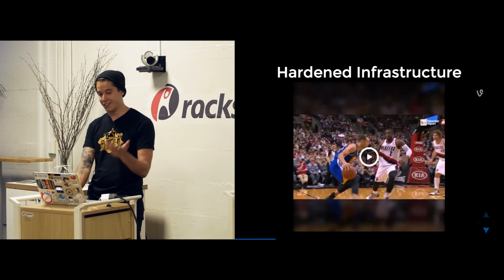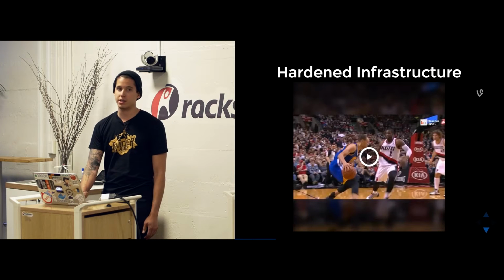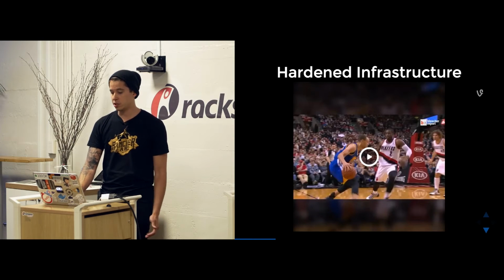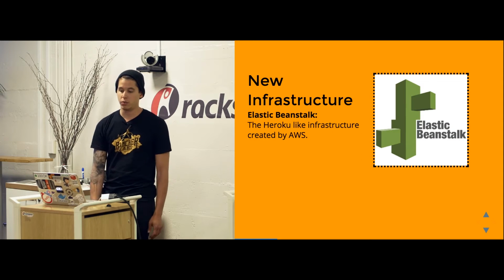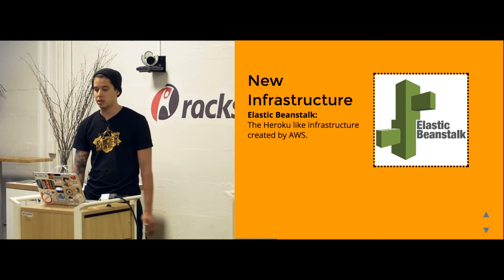But anyway, it worked really well, and the only problem with it was it took a lot of time, and we had to go directly to ops to build new stacks for us. This was not something that was going to scale, especially when we're moving towards a service-oriented architecture. We looked into different tools, and we decided to give Elastic Beanstalk a shot.